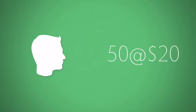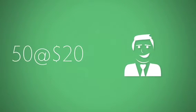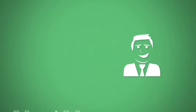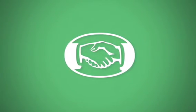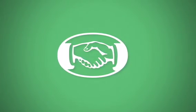Hank comes back and says, "I still need more hammers than that. How about $20 per hammer? I'll buy 50 hammers." Giles comes back and says, "Look, at $20, the absolute maximum amount of hammers I can sell you is 50." Hank's like, "That's literally what I just said." And Giles is like, "Oh, well, I guess we have a deal then." Giles and Hank shake hands, the exchange is made, and everybody walks away relatively happy.